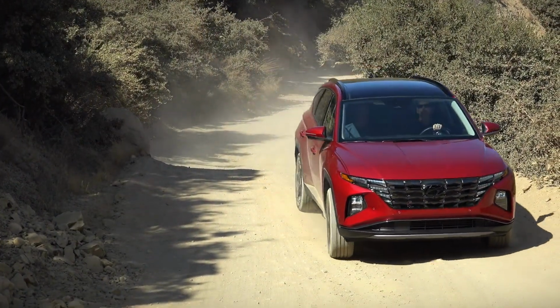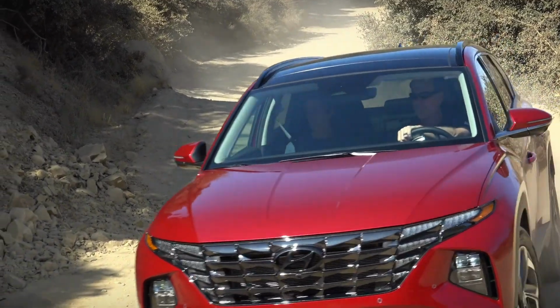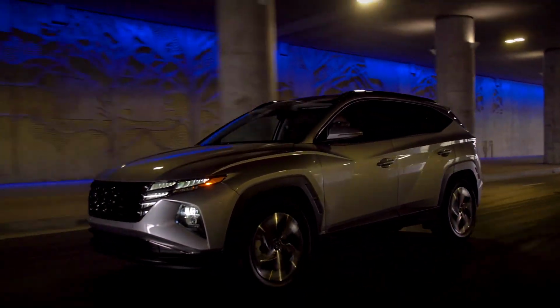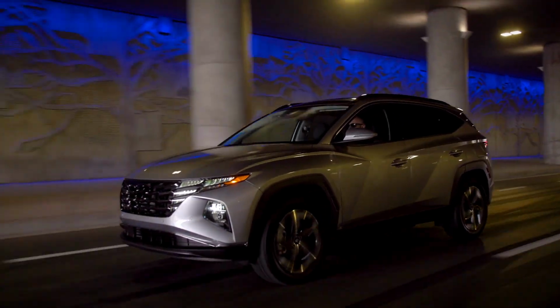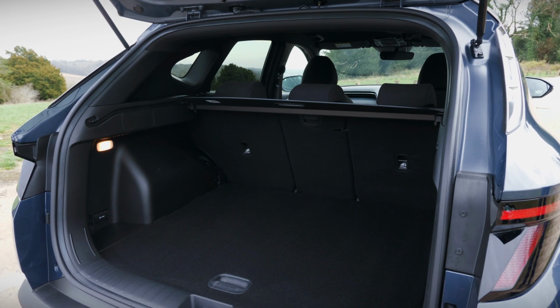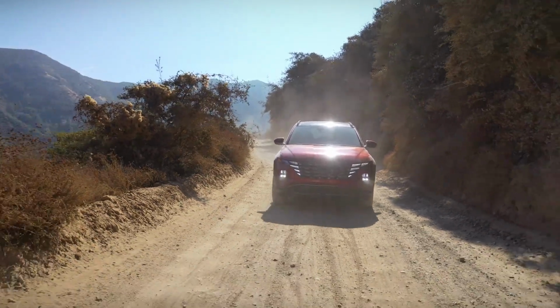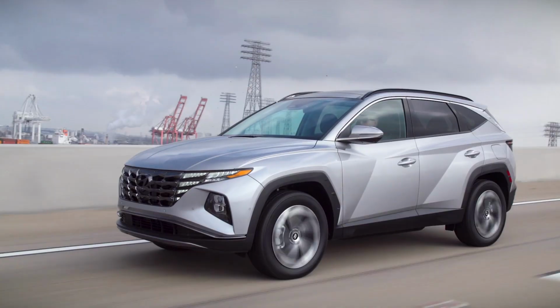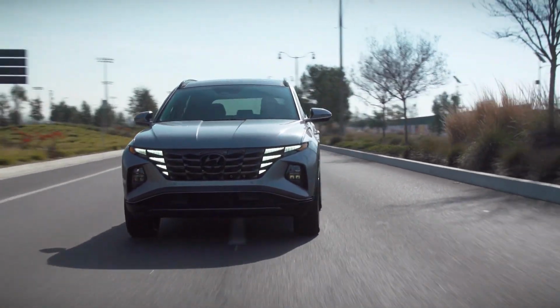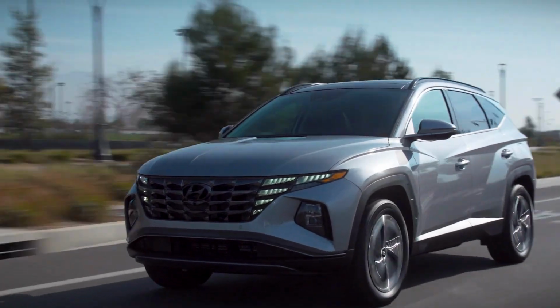Outside the realms of super expensive SUVs, it's hard to beat the Hyundai Tucson. Its quirky appearance may not be for everyone, but there can be no denying that the quality of the interior, the extensive practicality, and broad choice of engines make the Tucson worthy of its place among the best in its class.